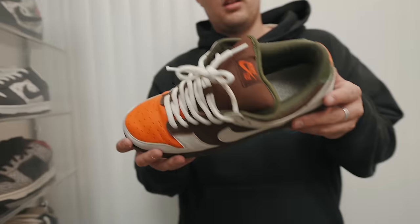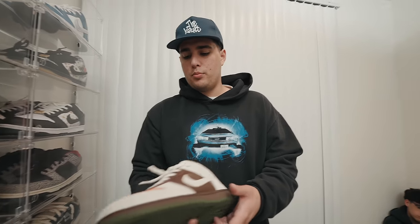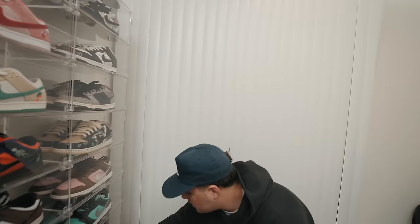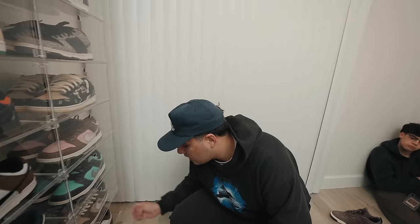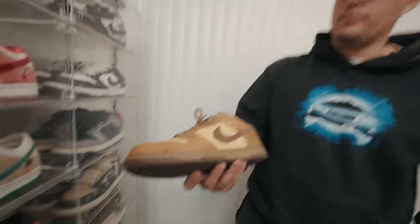Oompa, shout curated van. Love these. Lucky, wouldn't mind a cleaner pair, but good shoe nonetheless. Love my Oompas. And last up for the SBs, these were sold to me by the same guy that sold me the Jedis and the Day of the Deads. If you're watching, you know who you are. Thank you, brother. The Shanghai SBs.